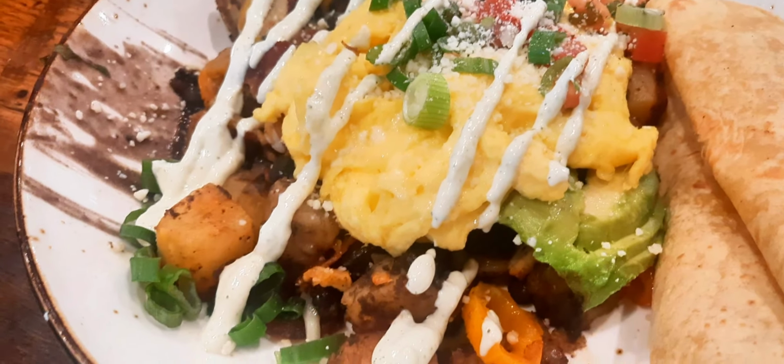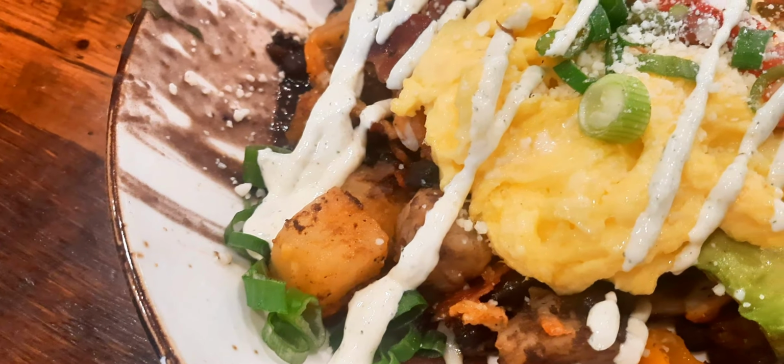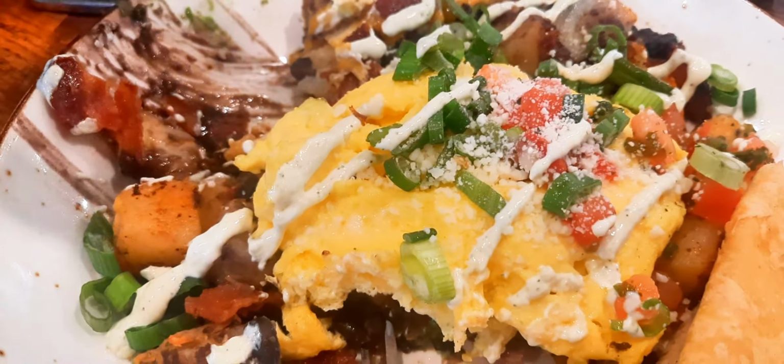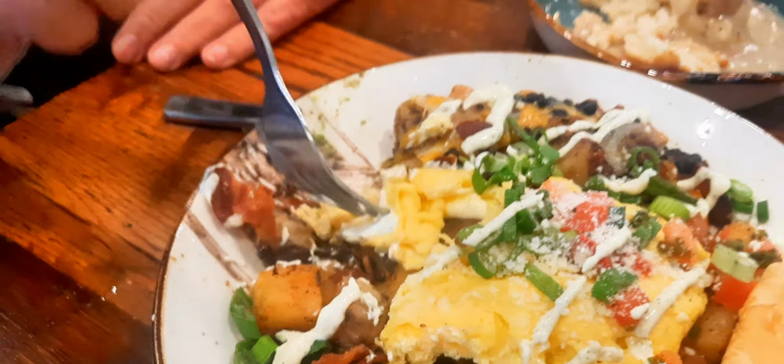It was very good. I'm surprised. Real peppery. And this SoCal hash has avocado and black beans and potatoes and bacon and eggs and tortillas. It's really, really good. The black beans have some spice. It's got an aioli and pico de gallo and scrambled eggs. The whole kitchen sink is in there. Yum.